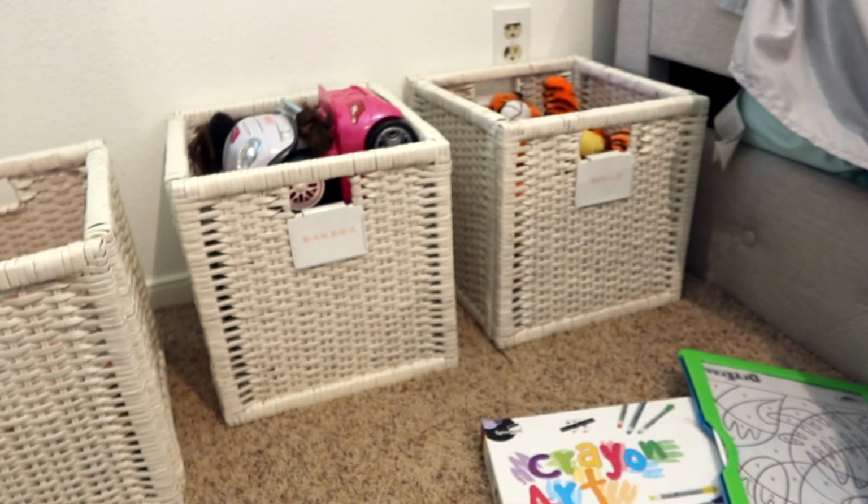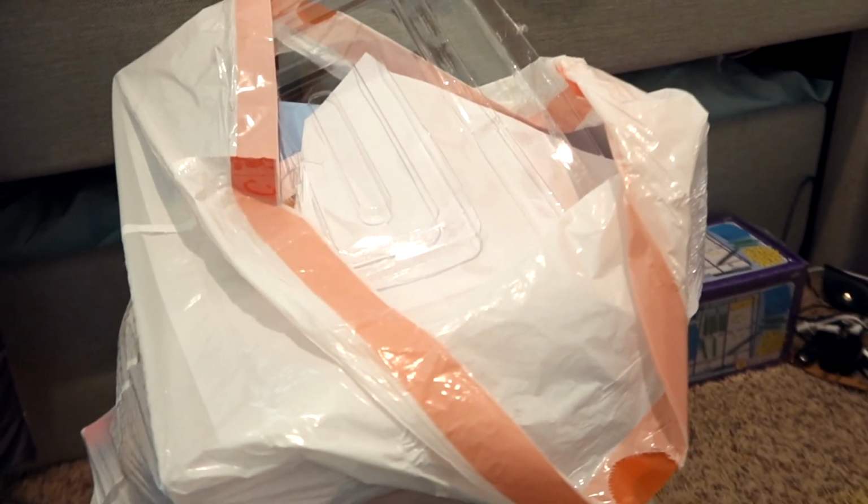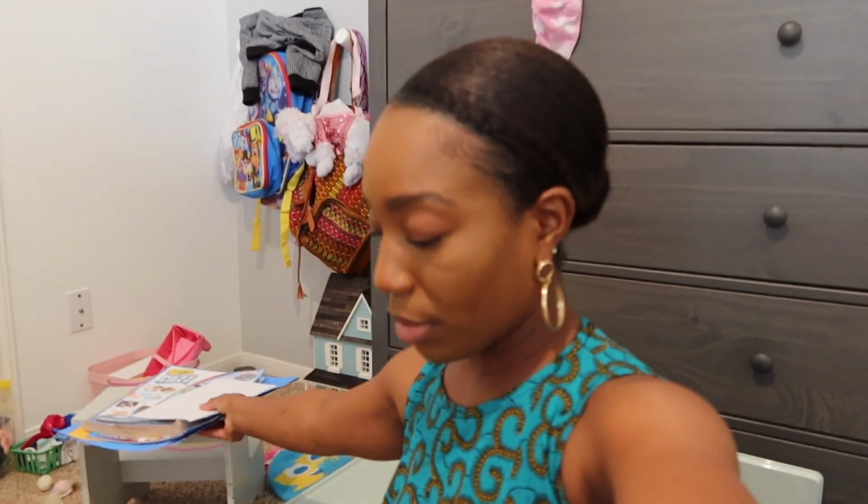Everything is pretty much getting filled. I got rid of a lot of stuff. Most of the stuff that is in the trash are toys that are broken, or items that are torn. They're ruined and they really can't be recycled, so I just threw it in there. I think I'm pretty much done. So this is going to be recycled. That can go away.